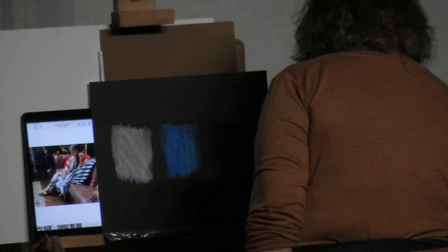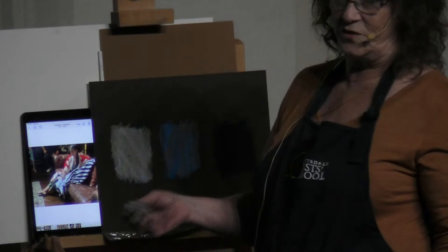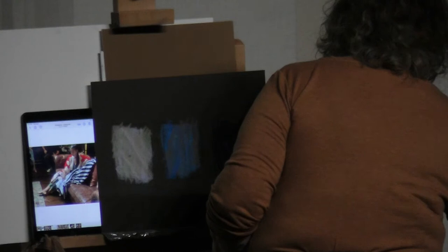Too light. Disappears, can you see that? So I'm gonna put that on top of my middle tone blue. And if I put a middle tone on top of a light, then I can see it from across the room. So I don't do that. I just layer color, lights on lights, middle tones on middle tones, and darks on darks. And I won't make mud, okay?